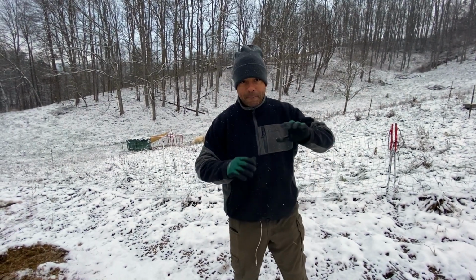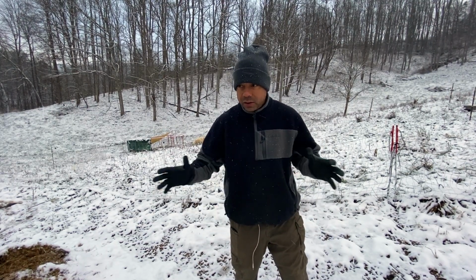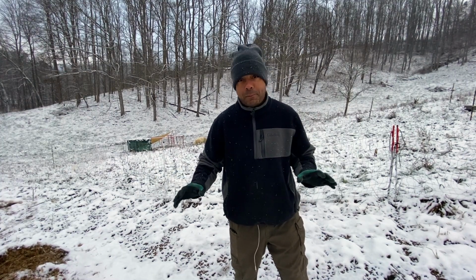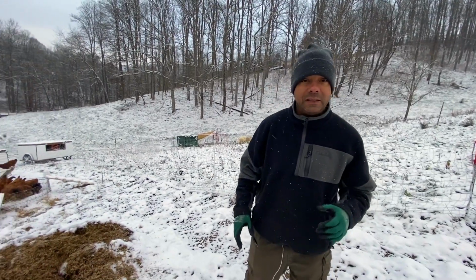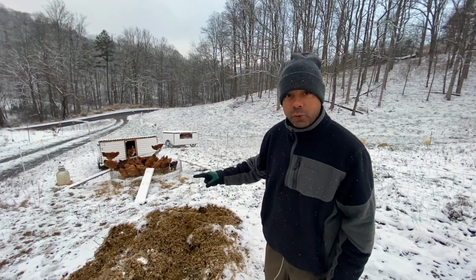Now, the pigs, just throw some straw out there, and they will ultimately make their own little abode. They'll dig it out, they'll do whatever. You don't even have to spread it out. They'll do it all themselves. Now, the only real thing to do is to make sure the water, if you leave it out in the field, is intact.